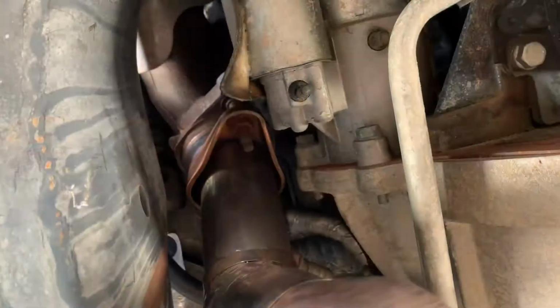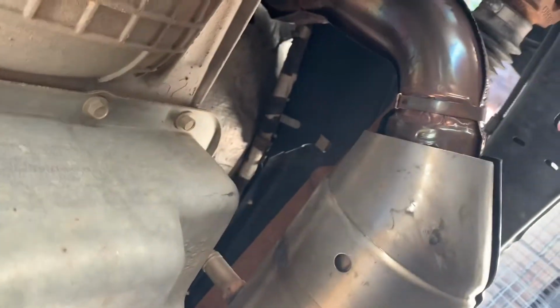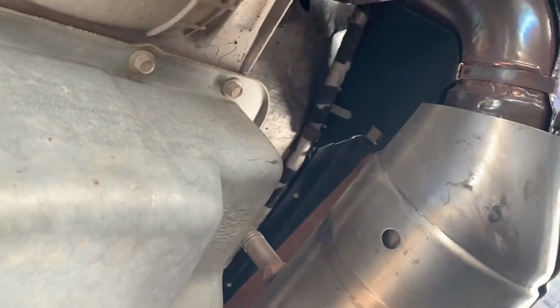So here I am under the truck now on the passenger side, looking at the new catalytic converter system. There's these two big pipes right here. There, you got your O2 sensor, your downstream, and then your upstream's up there. Right there is one of the sensors. And then you have another sensor right there, your downstream. And then you have your upstream sensor right there.